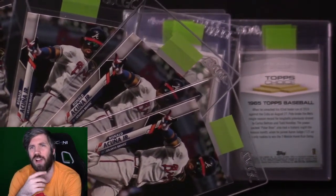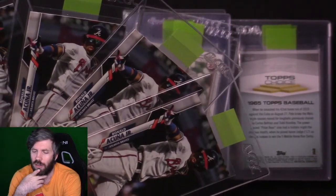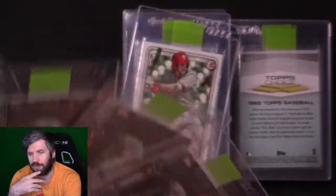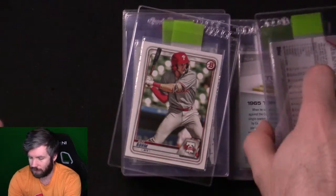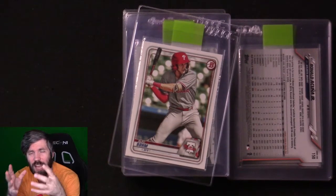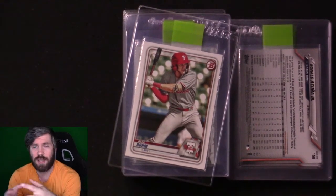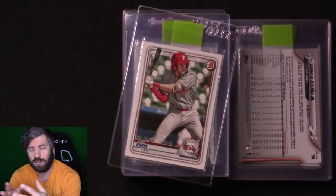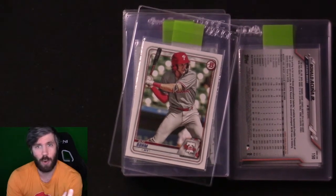Why is that an 8.5 compared to the 9? Why is it a 9.5 compared to a 9? Why is it a 9.5 compared to an 8.5? So these 4 are going away. Ronald Acuna Jr., I mean, good name, good player. I couldn't think of a better 4-card set that I could send away and use as a learning tool, that would then turn around and either sell, go in my collection, give one to my best friend, maybe do a giveaway.